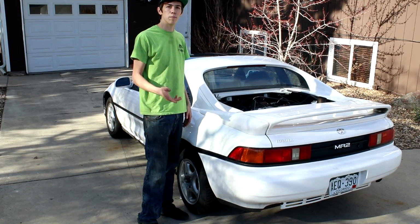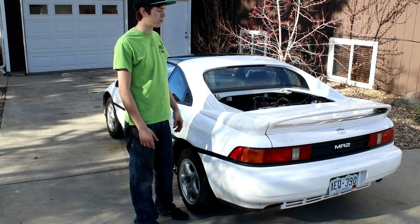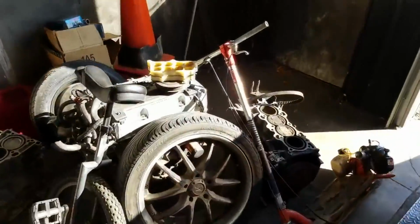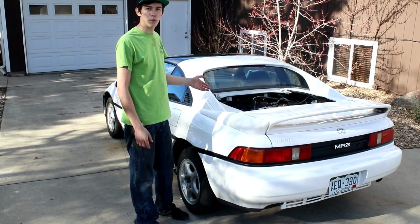I ended up trading that block for this K24. This was in Brent's shop. It's just a junkyard engine. Probably has over 200,000 miles. So we're over here at PFI, and I just traded that block I got for this K24 over here. So this is going to be going in the MR2 at some point. He let me have this motor for that block.